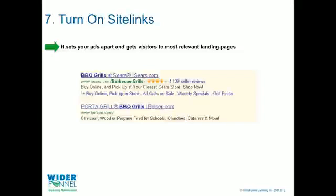So when you create your dynamic keyword insertion ads, go over each keyword within that ad group, and make sure that they make sense and that they work with the dynamic keyword insertion. Use negative keywords and make sure that you use broad match carefully and sparingly in this case.